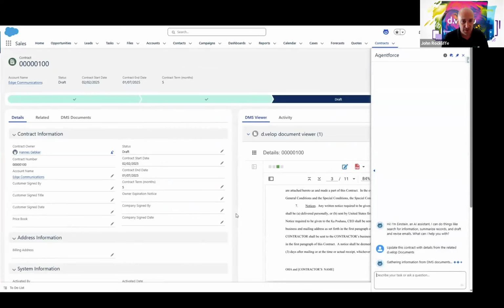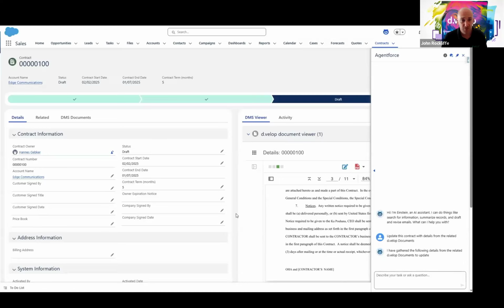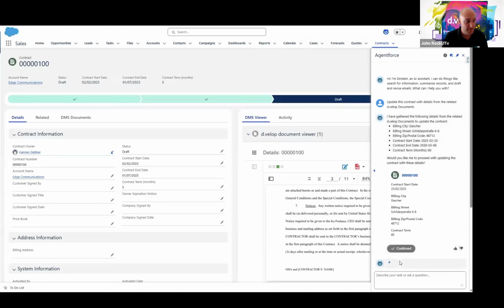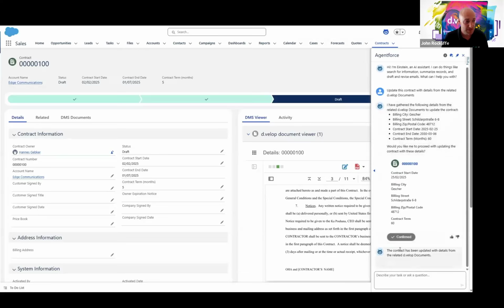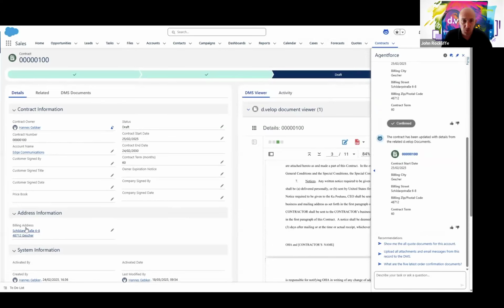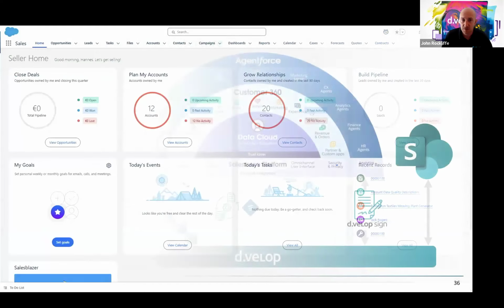In the example on the screen, the contract term that we have in Salesforce is wrong. But with Einstein chatting to Pilot, the correct term for the document can be extracted. And then we have continuity between what we're storing in our document system and the data that's stored in Salesforce. And there we go, the data has been updated. So quite simple, but quite powerful use of technology.